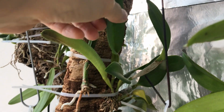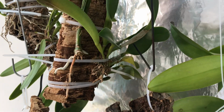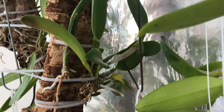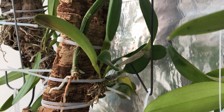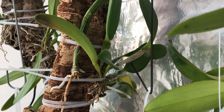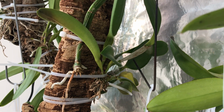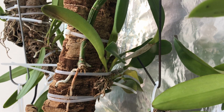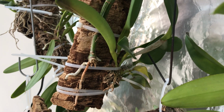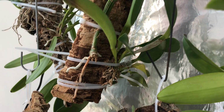And this one is my RLC Ports of Paradise. I love Ports of Paradise. I had the Emerald Isle when I was in California, but I gave it to a friend, and I think that one passed away. I've been trying to get another emerald green, Emerald Isle, but they're really hard to find. Sometimes they're just everywhere, but some years no one has it.